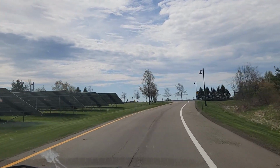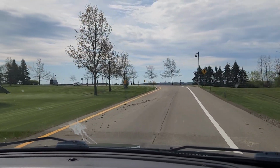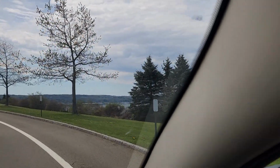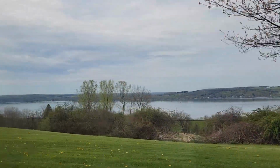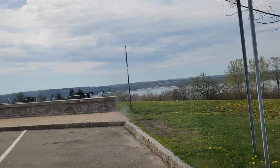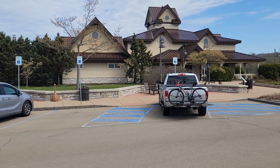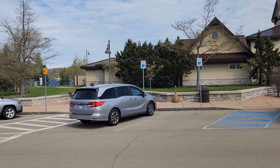Be a fun job mowing all this. Yeah. The solar panels up there. Look out there. Yeah, very pretty spot.